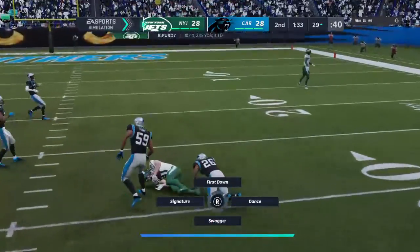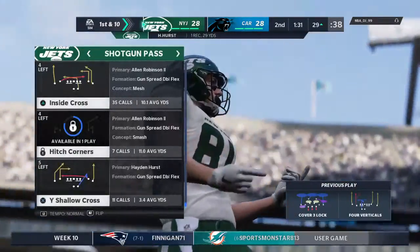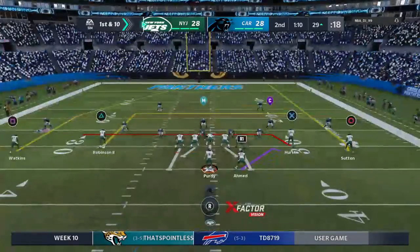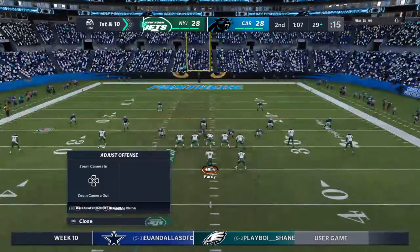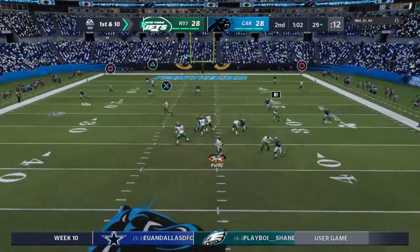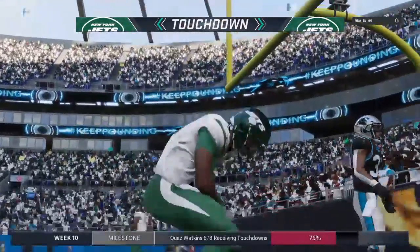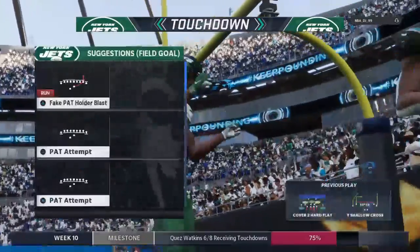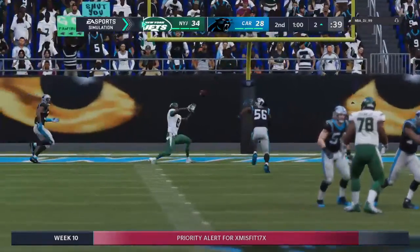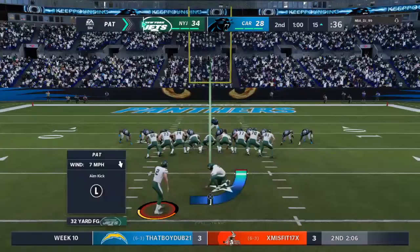And now here's a deep shot that's complete. And they're going to have another first down as the tackle's made at the Panthers' 29-yard line. He got 29 yards that time. New York. Back to throw now on first down. And this is caught by Watkins. He's got a Jets touchdown. Quez Watkins, 29 yards. And the Jets are going to take the lead. Joey Slye. And that touchdown gives them a touchdown lead before they attempt the extra point.